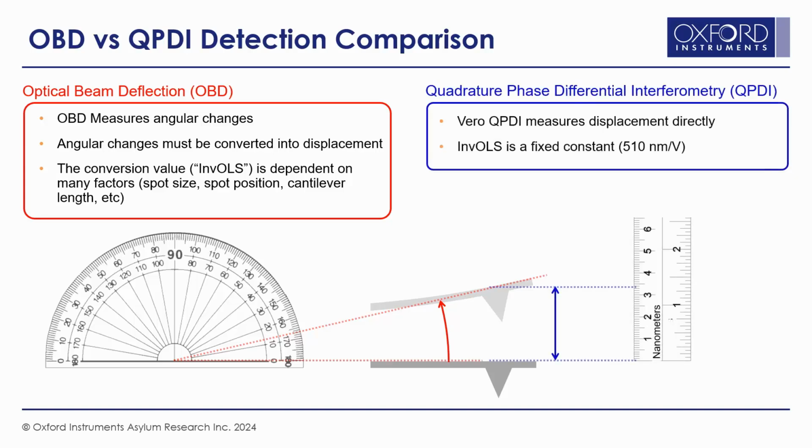Now, QPDI, of course, stands for Quadrature Phase Differential Interferometry. And this is sort of like having a nanometer scale ruler. We have this calibrated to the wavelength of light that we use, and it's measuring tip displacement directly. So this is great, right? This is what we're after. Unlike with the OBD measurement, where we're really inferring the tip displacement through something that we can actually measure, which is the angle, with QPDI we can just directly measure the tip displacement. So there's less that can be lost in translation when you're converting from one thing to the other.